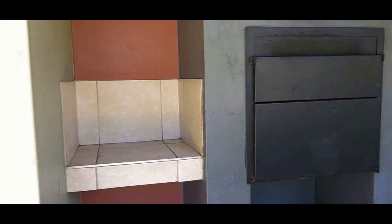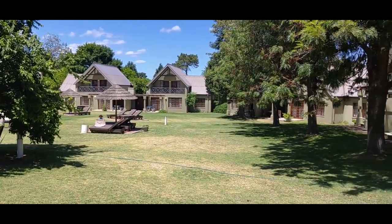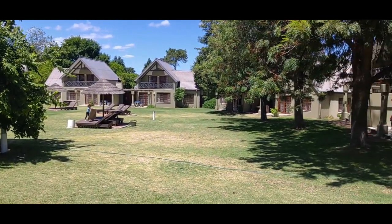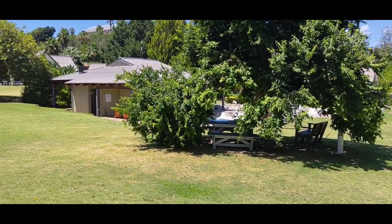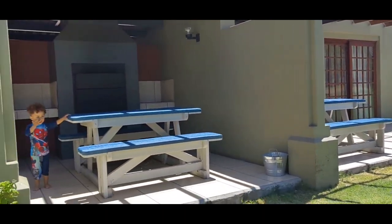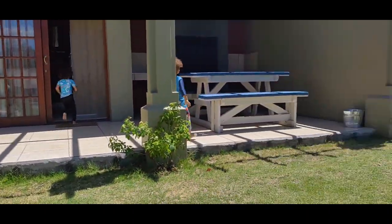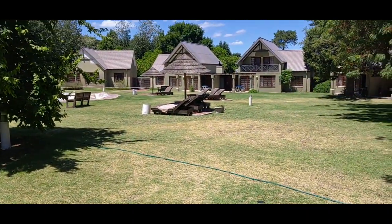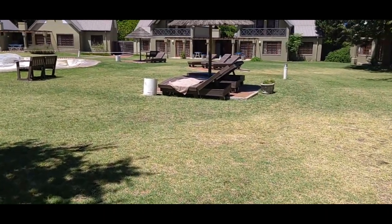Wow. And this is the barbecue area where you can do your braai or barbecue. You can make fires. You can do some sunbathing there. So that is my house for the next few days. If you want to do some sunbathing, you can sit here, lay down here and do some sunbathing.